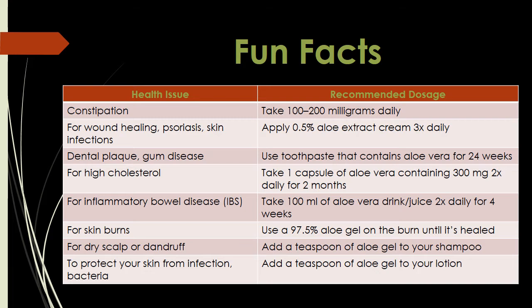If you have dental plaque and or gum disease, use toothpaste that contains aloe vera for 24 weeks. If you have high cholesterol, it's recommended that you take 1 capsule of aloe vera containing 300 milligrams twice daily for 2 months. If you have inflammatory bowel disease, also known as IBS, take 100 milliliters of aloe vera drink or juice twice daily for 4 weeks. If you have any skin burns, use a 97.5% aloe gel on the burn until it's healed.